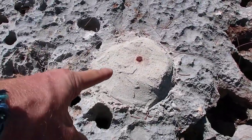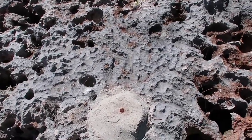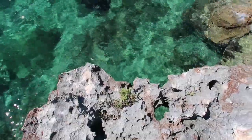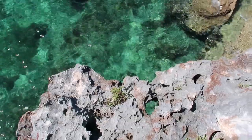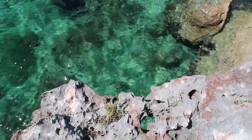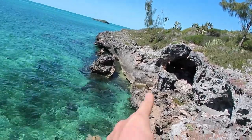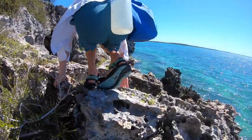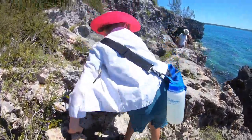What the heck are these things, people? I see these things all over the islands, these random concrete things with a piece of rebar poking out of them. All right, we are currently standing atop a 20-foot cliff, possibly even 21. And just over this way, it looks like there's some caves. Maybe this is the caves they were talking about. Great job, Molly.